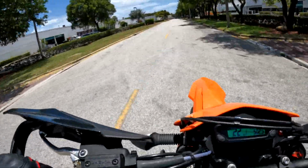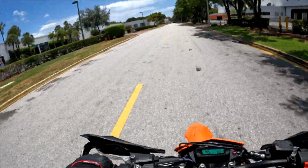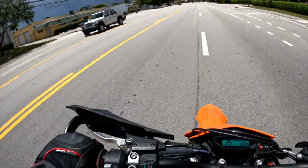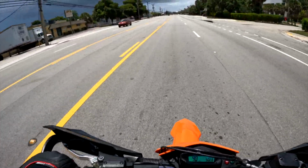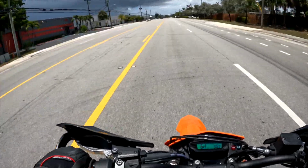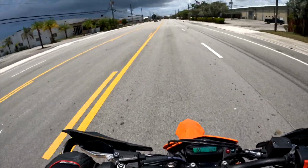This is a big time hooligan bike. It's just loads of fun. It's great for commute, not great for long trips because of the wind issues like I talked about. It's just a wonderful, lightweight, exciting bike to ride. And that's pretty much it.